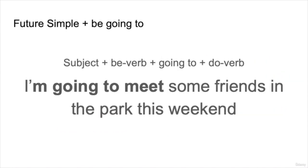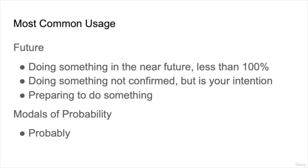Our next future form, after present continuous, is future simple with be going to. This is formed using a subject, a be verb, going to, and a do verb. I'm going to meet some friends in the park this weekend. Some common uses for future simple with be going to include the below.